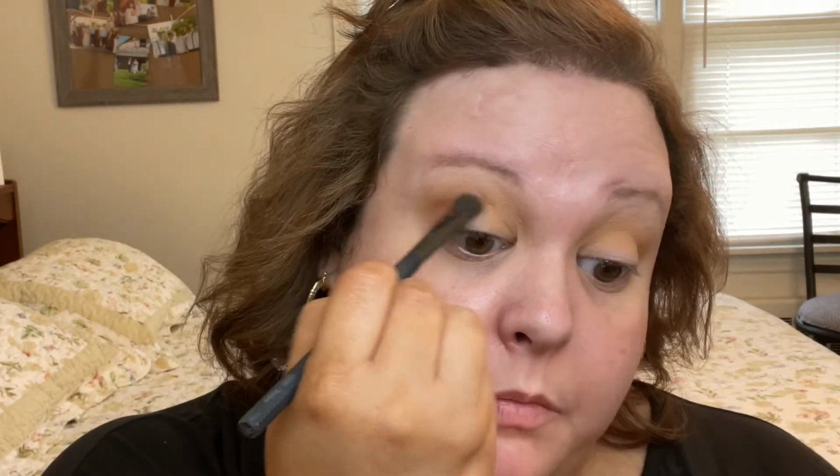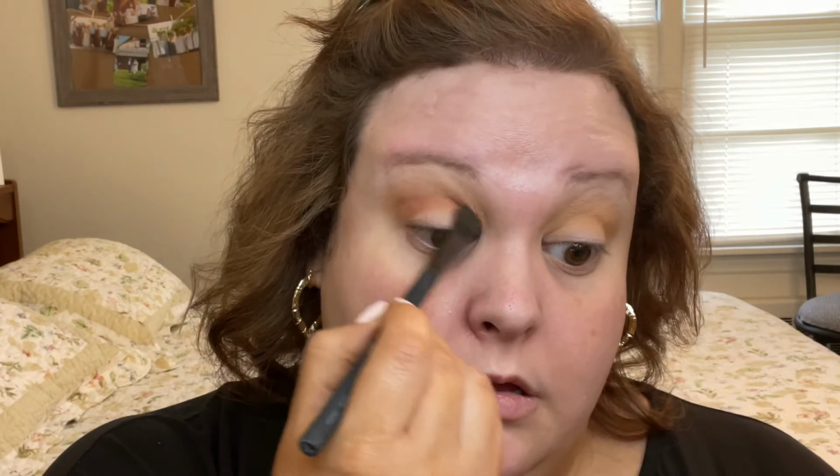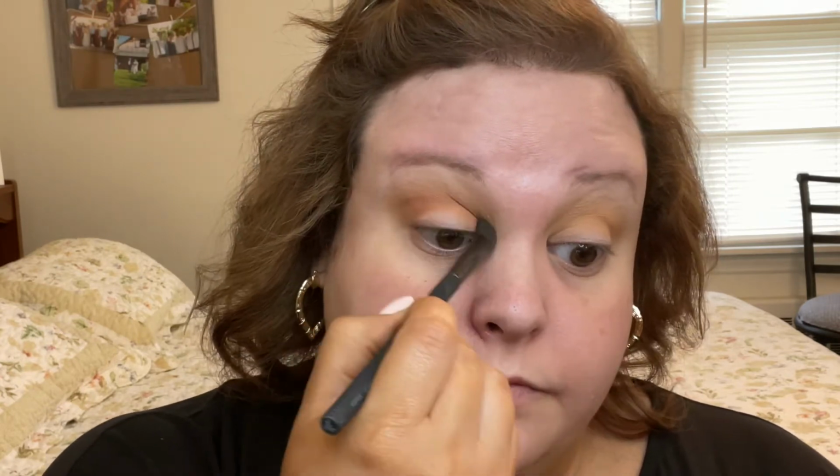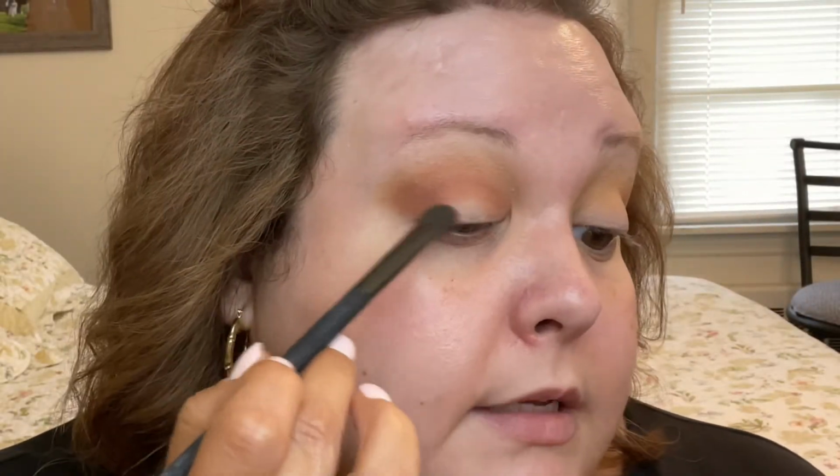Then I'm going to take this middle shade here, which is kind of like a warm coral. And I'm just going to take it on a slightly smaller brush and put that just a little bit more concentrated into the crease. Also on this shade, I think what I'm going to do is just put a little bit in this outer corner.